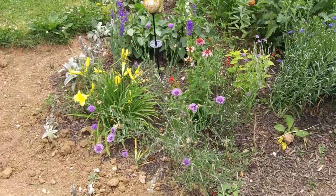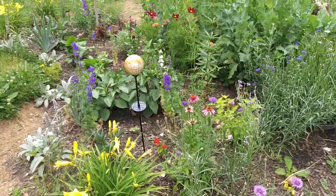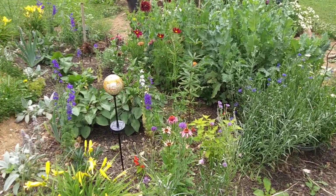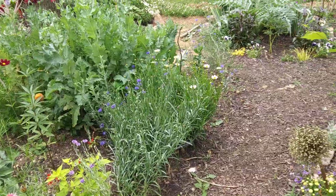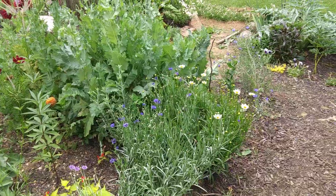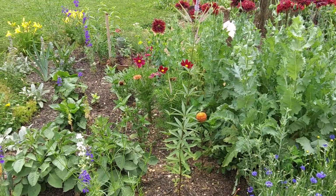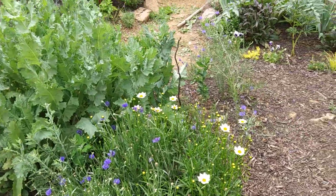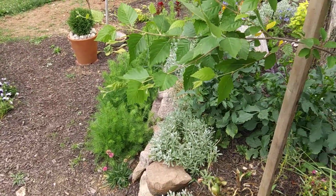This is all new this year. I started digging in probably February or March. This was all grass. All this was grass. And these are all plants that I either transplanted, planted from seed, or bought, or had given to me. So let's go over here first.